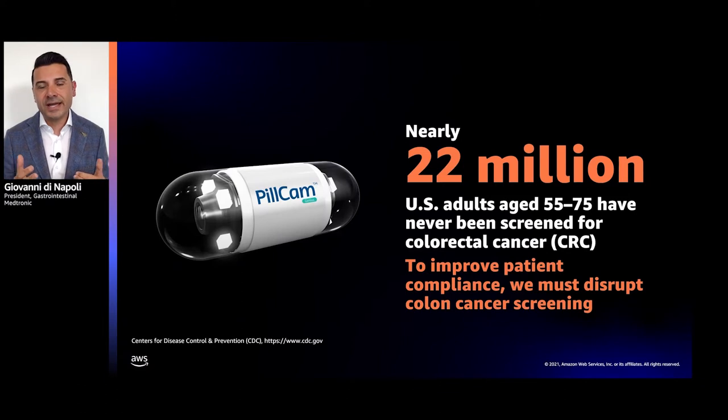The main reason why these patients don't want a colonoscopy is because it's unpleasant, in some cases also embarrassing, and also because you don't show any symptoms of colon cancer until it's too late. So the patient's behavior is: I don't feel anything, I don't need a colonoscopy. How can we change this? We want to change this through technology, through a more appealing, more patient-friendly procedure that can be performed at home.